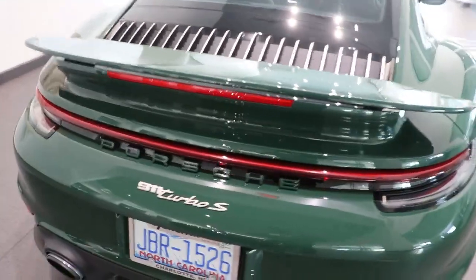And these are like customers' cars. They let them park inside of Porsche. Name a dealership that will let you park your car inside their dealership. Like, come on now. These are actually driven by people on the road. Some are for sale, some are not, but it's beautiful. And we have SUVs, all that stuff in the back.